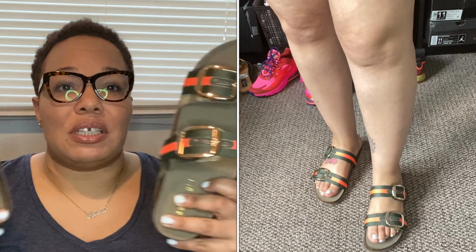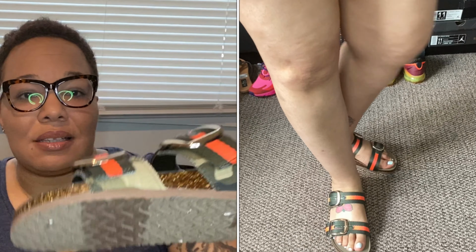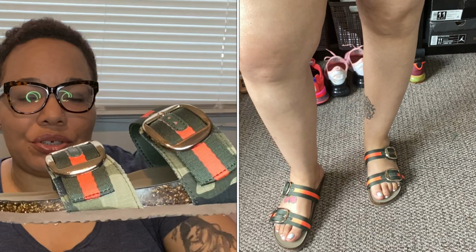And next, I am a sucker for a footbed sandal. So I found these as well. I thought these was really cute. And it has like a camo detail with the orange stripe. So I thought these was cute. Can't wait to put my feet in those.